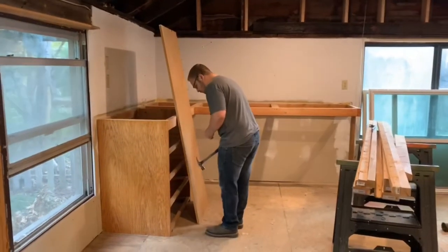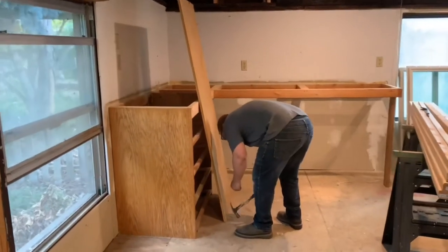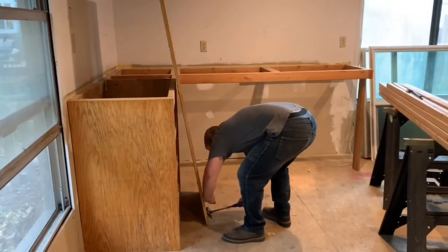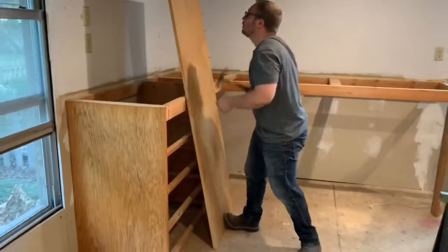So after being unsuccessful trying to find desks for the kids online, my husband had the great idea as he was taking apart this workbench to just repurpose it and build desks for them. So we're going to go ahead and do that, and I'm very excited.